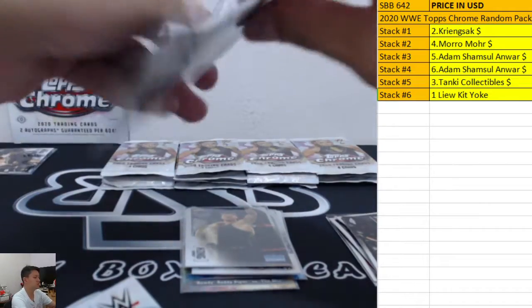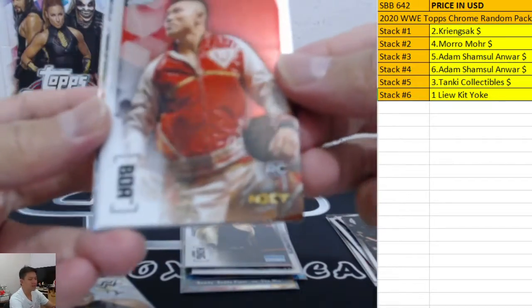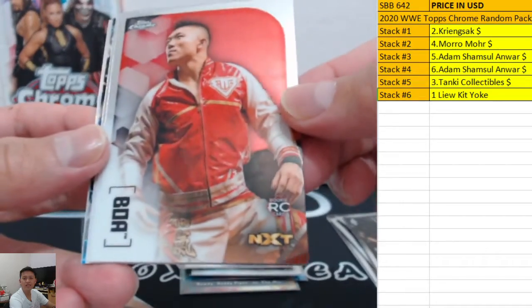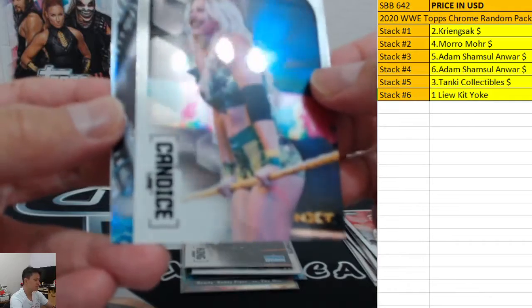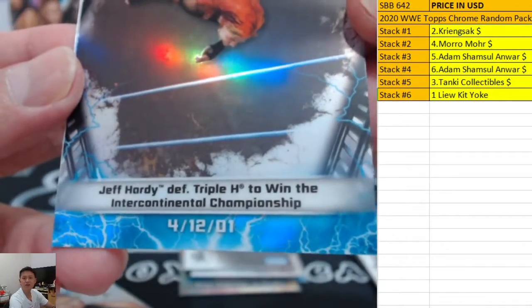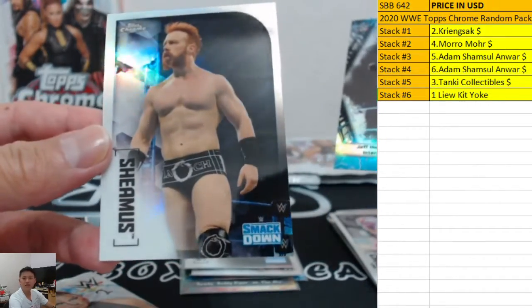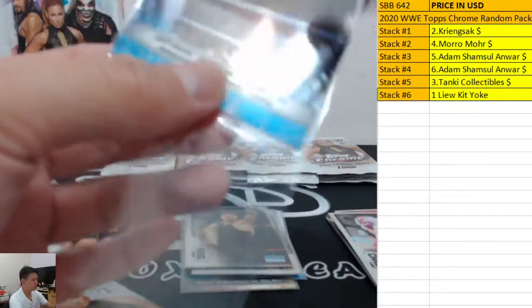Right, last pack tomorrow. Come on, Marlon, give Marlon something nice, please. Some Super Fractor 101 or something. We got the Chinese sensation Boa Rookie Cut NXT. How about Candice LeRae? Candice LeRae. And we got a shocking week coming up. How about Jeff Hardy defeats Triple H, the Intercontinental Champion 2001. And Sheamus Refractor. Alright, Marlon. There you go.